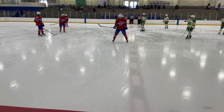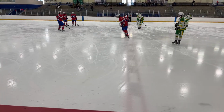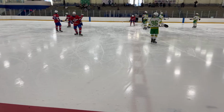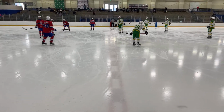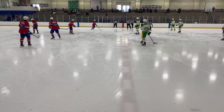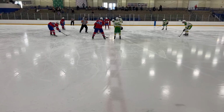Junior Mets fans, as the Mets take on the South Delta Storm today. The Sonic-looking colors on their jerseys. Just a minute on the clock. Here comes the puck drop.